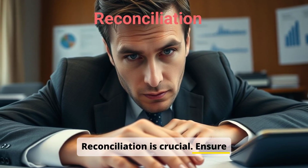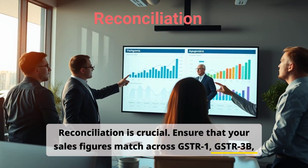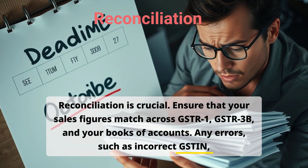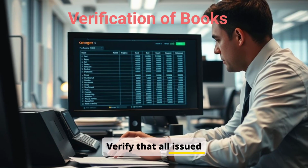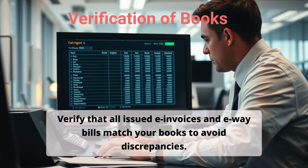Reconciliation is crucial. Ensure that your sales figures match across GSTR1, GSTR3B, and your books of accounts. Any errors, such as incorrect GSTIN, place of supply, or invoice values, must be corrected before the October deadline. Verify that all issued e-invoices and e-way bills match your books to avoid discrepancies.